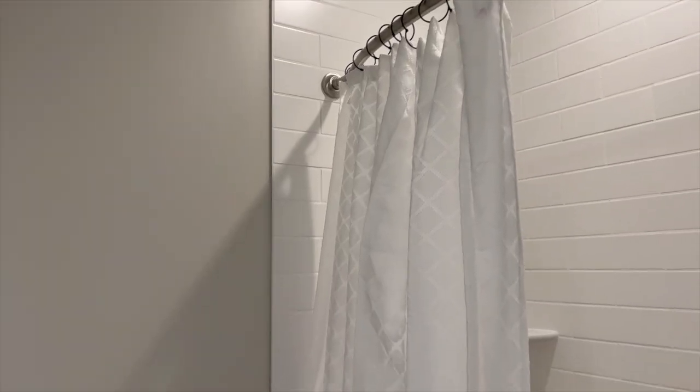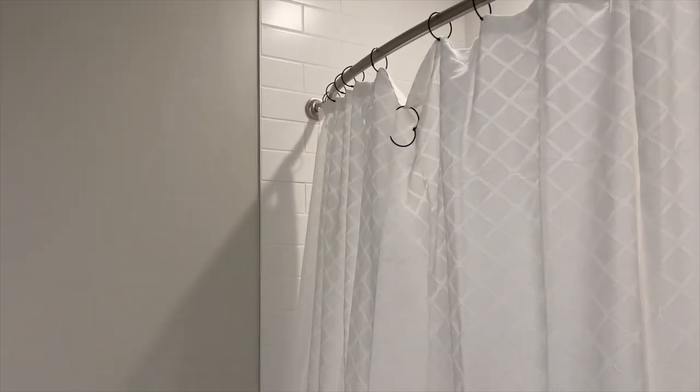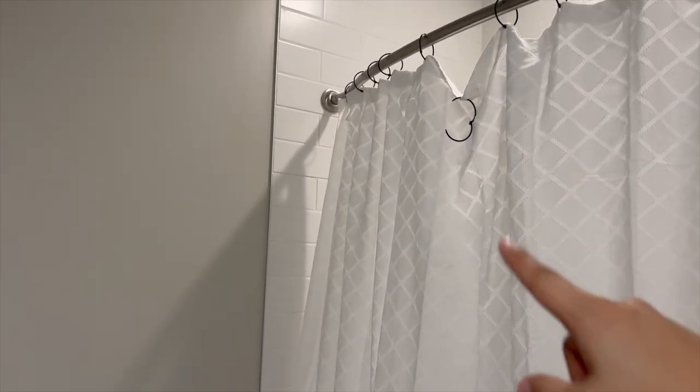Okay, that already looks so much better than the other one. The other one matched the wall color too well, so it made everything look drab. But this one is still a creamy color and it's obviously white, so it adds a lot of light to the room. I can even have it fully open and it doesn't look weird.